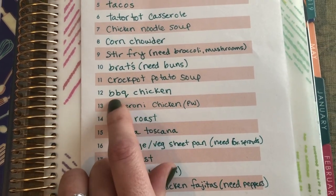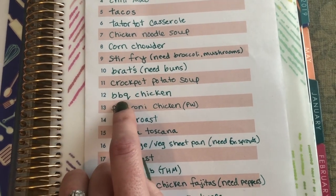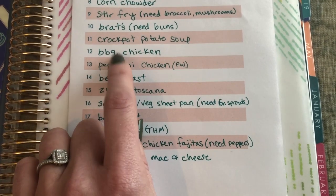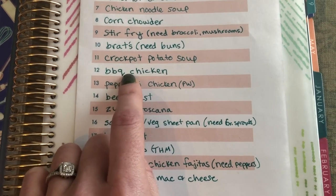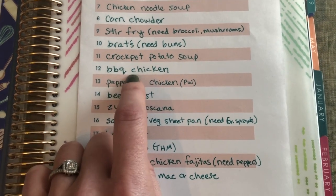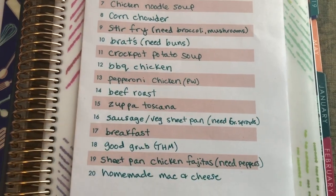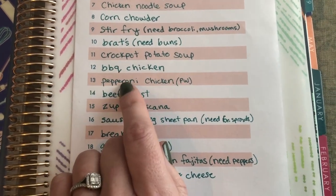We're gonna do barbecue chicken, and if the weather cooperates, I'll try to do this on a day where I can grill it. And I have a really great recipe for barbecue sauce that I just tried from Jen Chapin. She's on YouTube. She does a lot of meal prep videos and stuff, and so that was a really good recipe for the barbecue sauce.